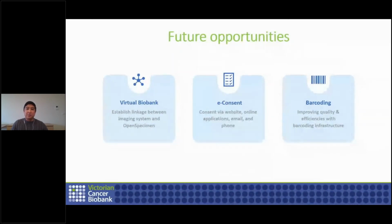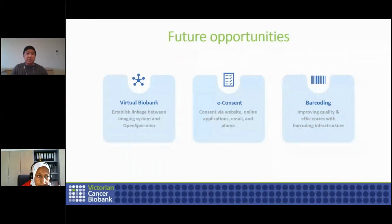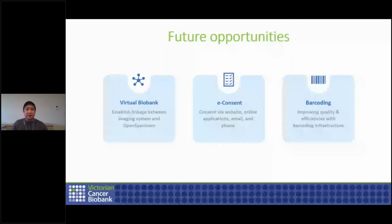Regarding Econsent, currently the sites are performing paper-based consent, which requires face-to-face engagement during patient visits, at clinic appointments, or prior to patient surgical procedures. As the COVID pandemic has resulted in new practices, including social distancing and telehealth, it's made face-to-face consenting much more difficult. So in the future, we plan to explore options around Econsent, evaluating the OpenSpecimen plugin, as well as other hospital-based systems.